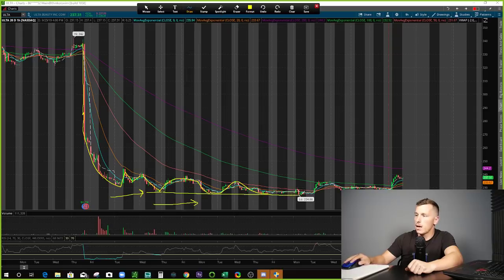We're not breaking down. We're not really going up. We're just kind of stagnating sideways. And then we get this big squeeze day where it pushes up. Now, we could either put in a higher low to kind of start an uptrend, or we could break down into a new low, which would continue the downtrend.